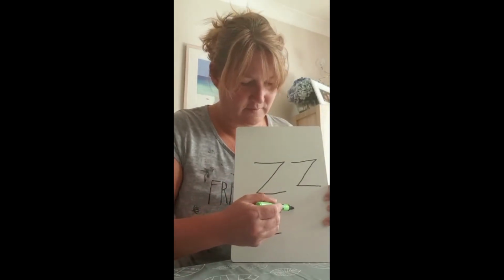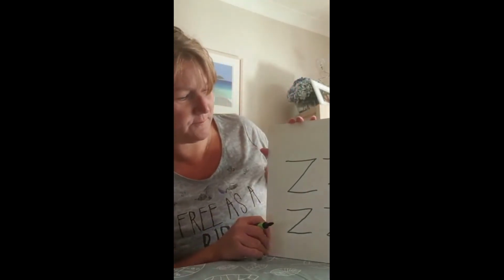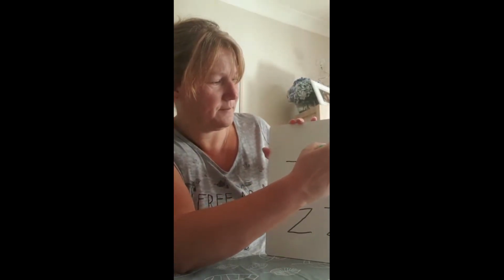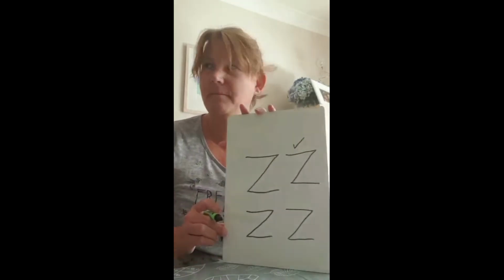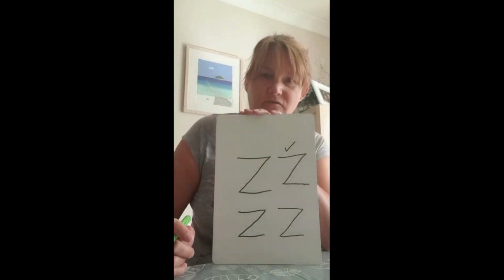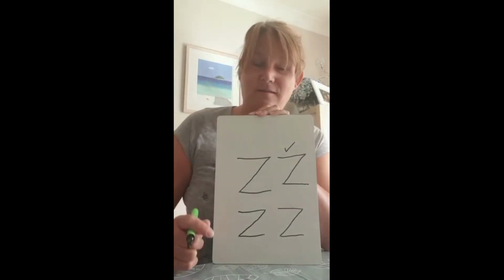Let's try another one. Zig, zag, zig. Which one is your favourite of the ones that you have drawn? Give it a little tick. That's my favourite. So now we know how to write it, we can write some words and we can read some words. So let's try reading some words.